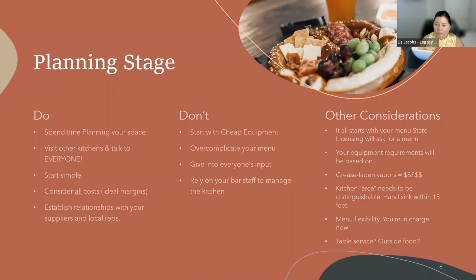Licensing requirements will also require you to have a certified food manager. It's a fairly easy process. It is a little time consuming, but if you're starting with a small kitchen, you will only be required to have one certified manager who is responsible for all periods of operation, but they do not have to be physically present at all times. Once your kitchen gets to the point where you have 3 or more people working in the kitchen, then you will be required to have a certified food manager during all hours of operation. So keep that in mind as well.